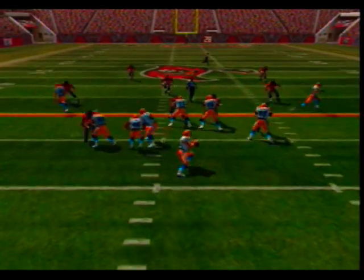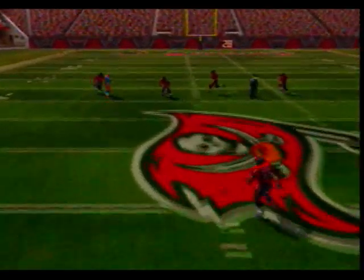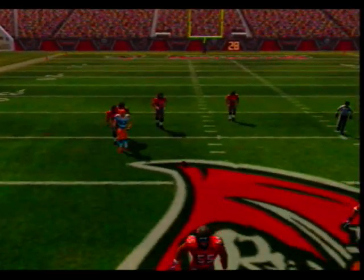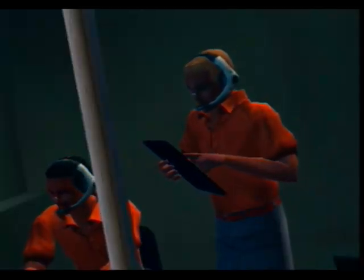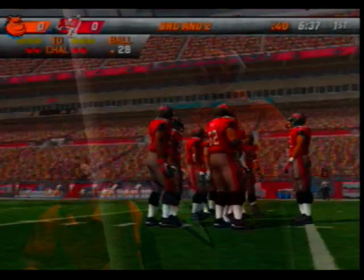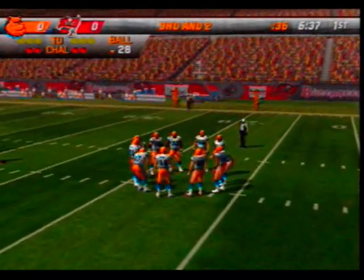The Bucs with a four-man front. Pressure gives this one a ride to the left. This pass is incomplete. He was pressured as the defense forced the issue. Yeah, and that's something the defensive coordinator mentioned in practice this week. Making the quarterback throw the ball before he's ready to throw it.